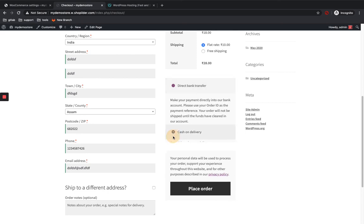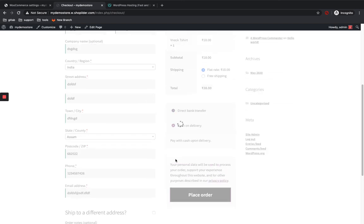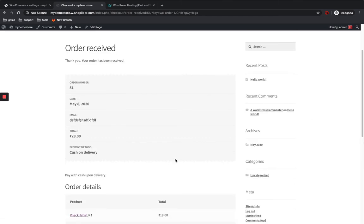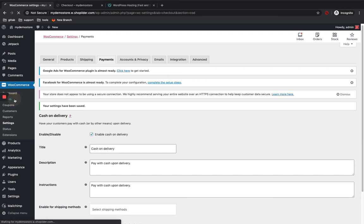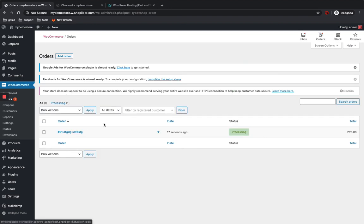I'm just going to do cash on delivery. I'm going to place the order. There it goes. I've set up the site. I have received an order. And if you want to see the orders from the admin side, see, look at the order section. I've got an order over here. So it's pretty much very easy to set up an e-commerce site using WooCommerce. I've hosted it. I have the site completely set up. And it didn't take much time. It's very easy to do.